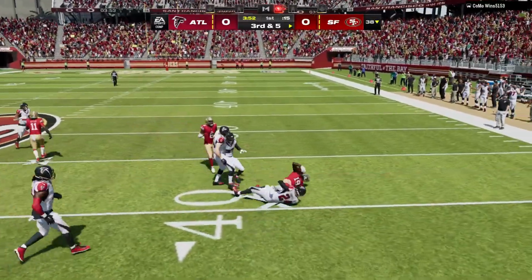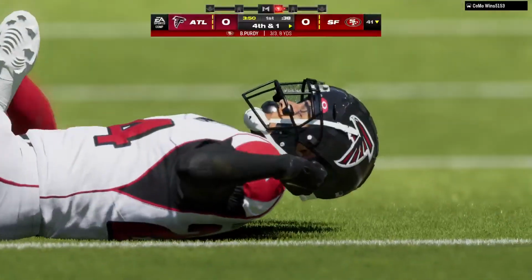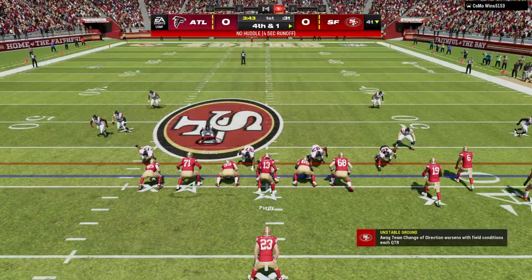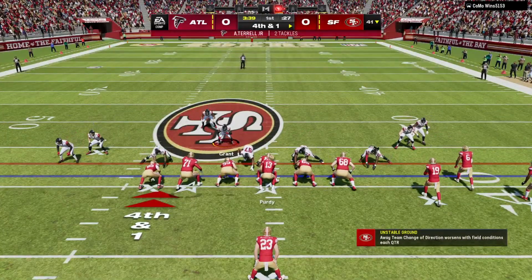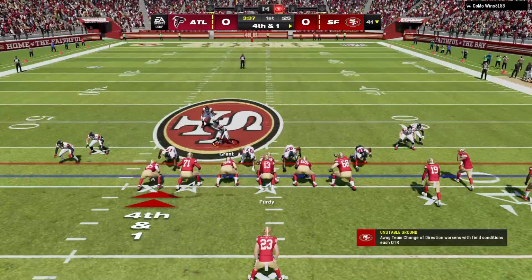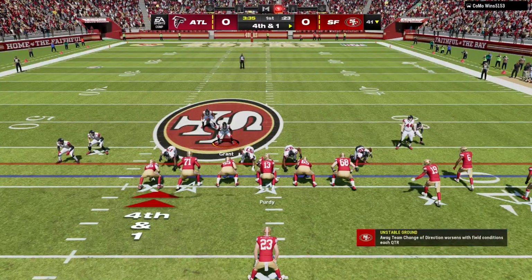Open man is Samuel, complete. And he's going to be a yard short. Needed 4, but got 3. So still a scoreless game in the first, but they're going to go for this thing on their own side of the field on 4th down.